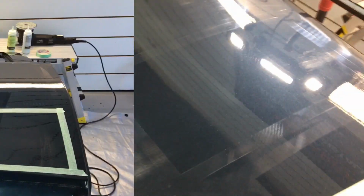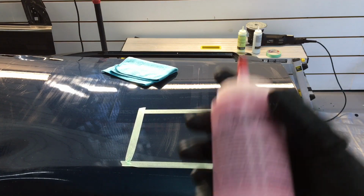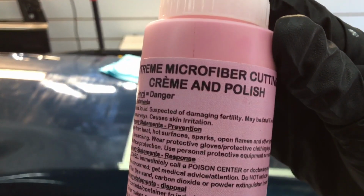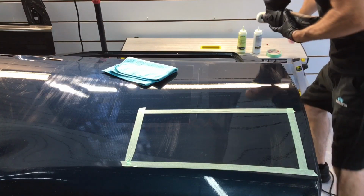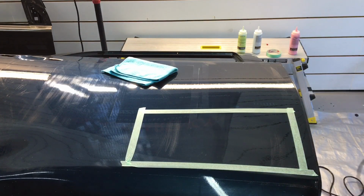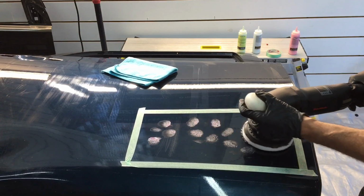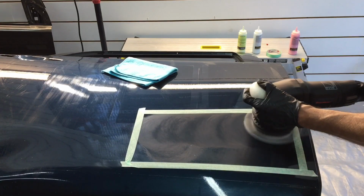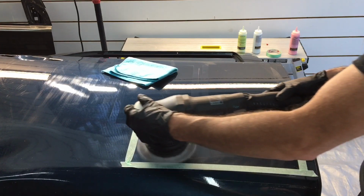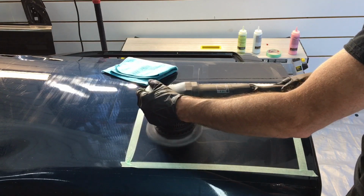Okay, it looks like I have time for one more. Let's take a look at the microfiber cutting cream and polish. We're going to stick with the Eurofiber 5050 pad. I have another area masked off here with many levels of imperfections and damage. When teamed up with the Eurofiber 5050, I love this combination. It gives you the cut you need to remove minor to moderate imperfections and then also be able to finish down and give you the gloss and clarity that you need before protection.